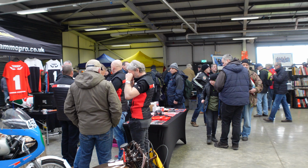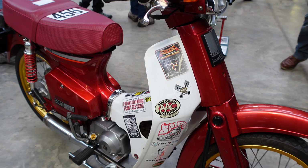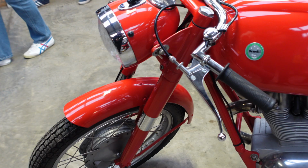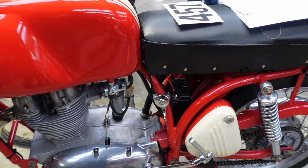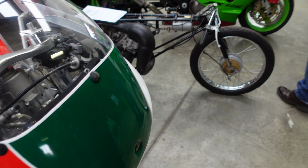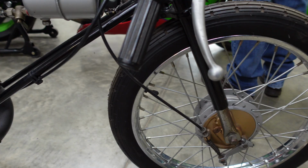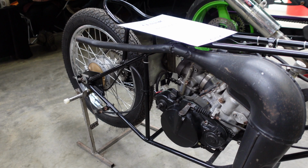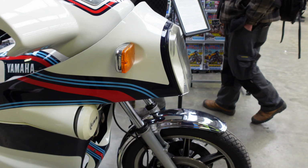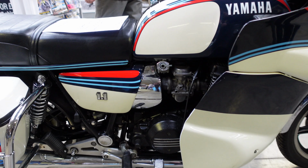And it wouldn't be a classic bike show without James Whitham and Carl Fogarty there. So here's a bit of a beast of a bike. It's the Yamaha 1979 XS1100 Martini. Only 500 made worldwide, and they reckon there's only 15 left today in the UK.